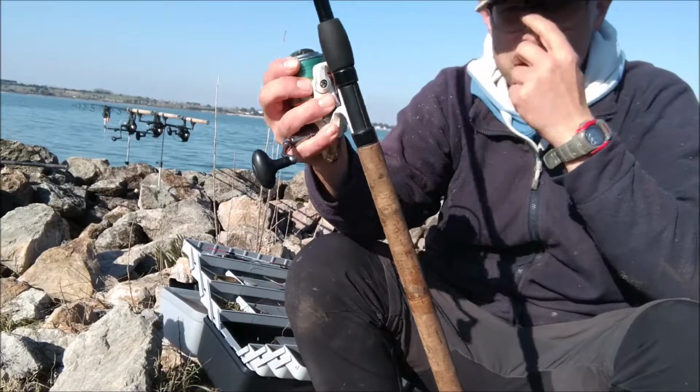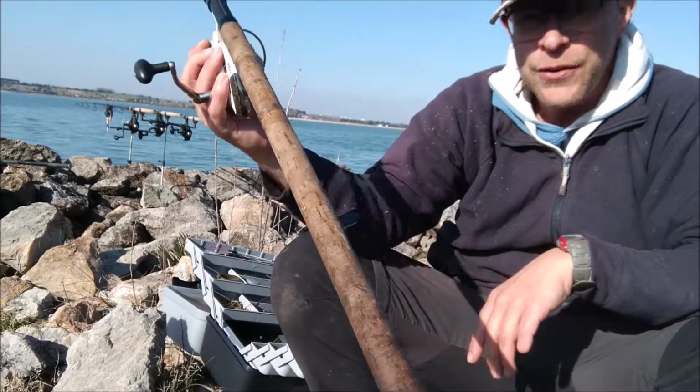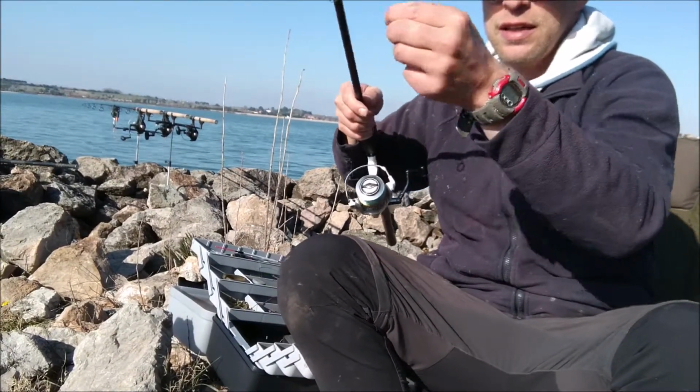And you don't half know when you've got a roach on this, and it weighs nothing. Well, compared to the carp rods, it weighs nothing. Hook, I like to use fly hooks. This is a heavy gauge.